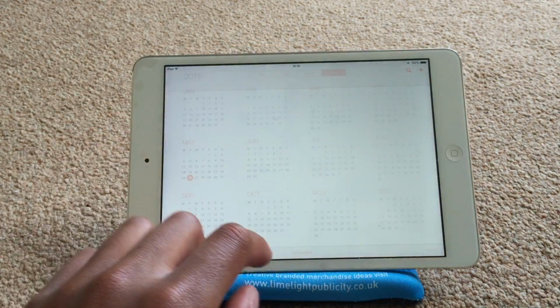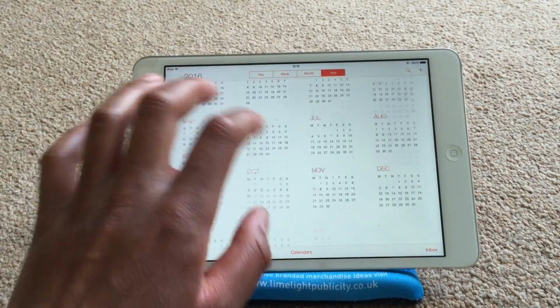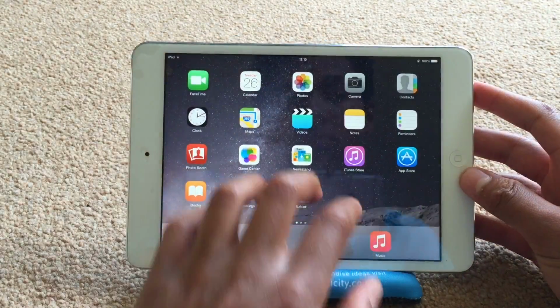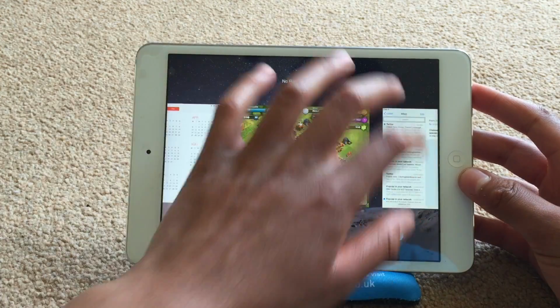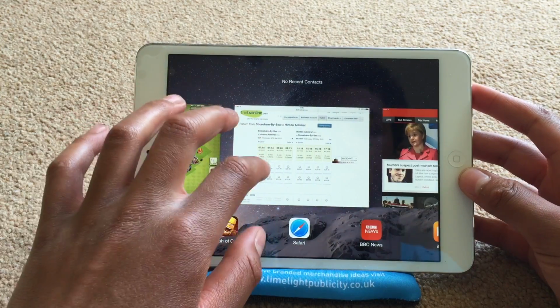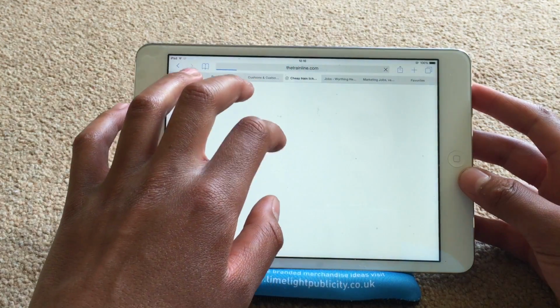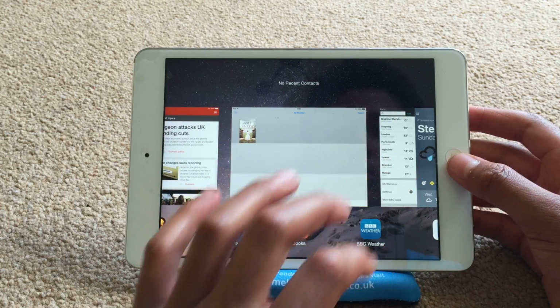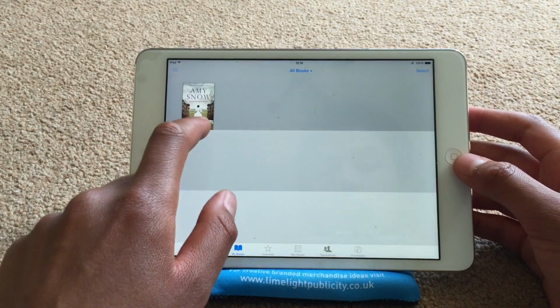The performance of the iPad Mini is snappy and always has been. There's very occasional stutters and a little bit of lag when you're doing some things like reloading apps, especially from multitasking, because it only has a small amount of RAM compared to other tablets. I think it's 1 GB, which means you can only hold a certain amount of apps in the app drawer and some will have to reload.